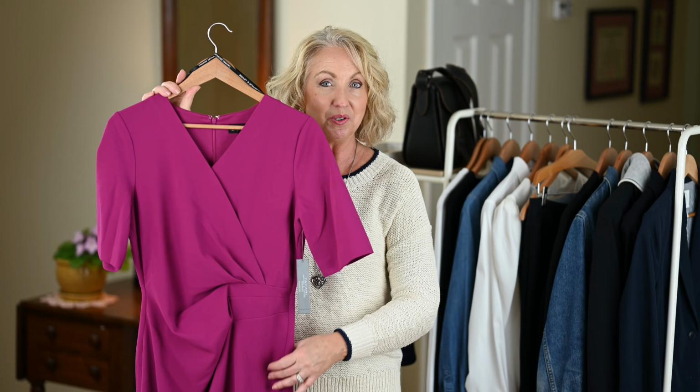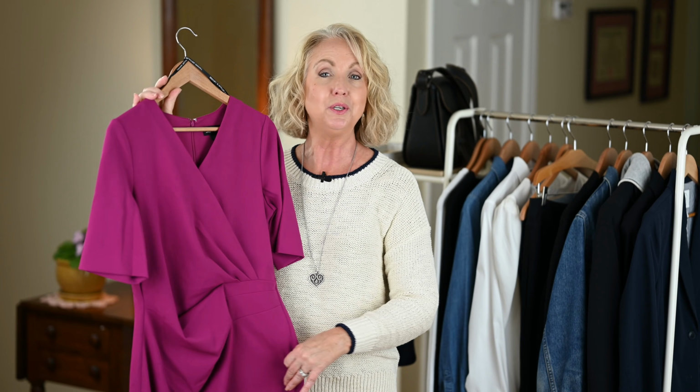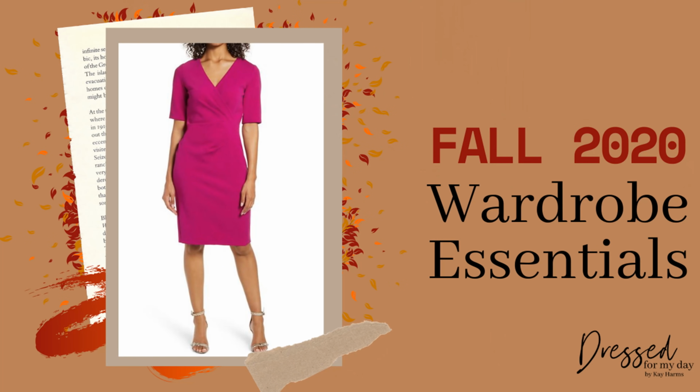I picked it up in the Nordstrom anniversary sale. In fact, I still haven't taken the tag off of it. It's a beautiful fuchsia color. It's my rendition of the little black dress.